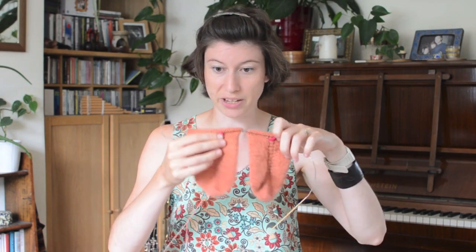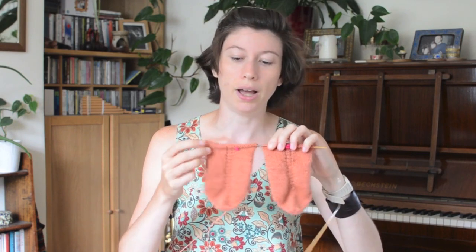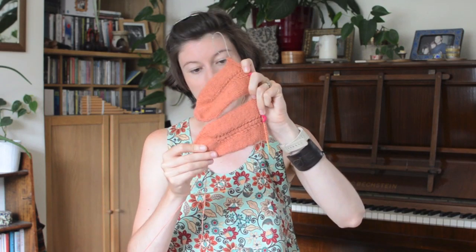And so yes, I've now moved on to my next pair of socks, which I talked about last time that I was going to start. Now I have actually started. These are my Meltemi socks. I don't know how you say that. And you know, I'm about halfway down the feet here.